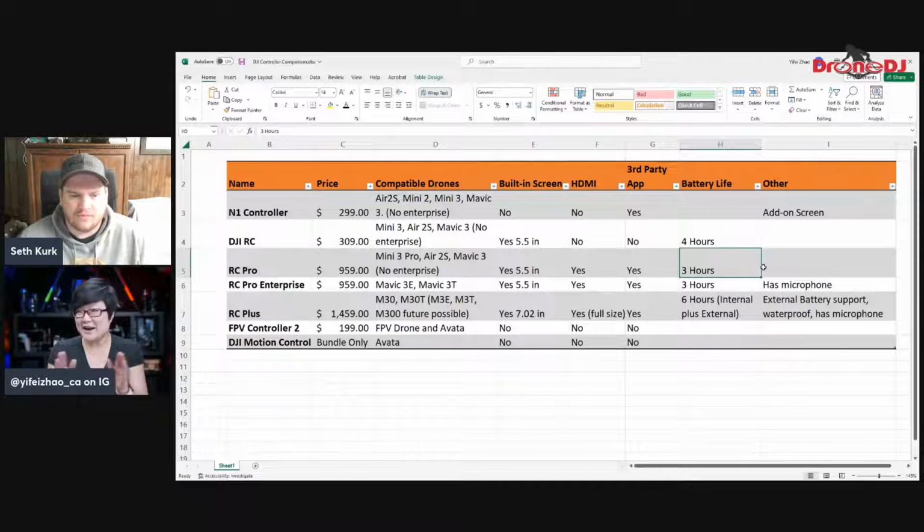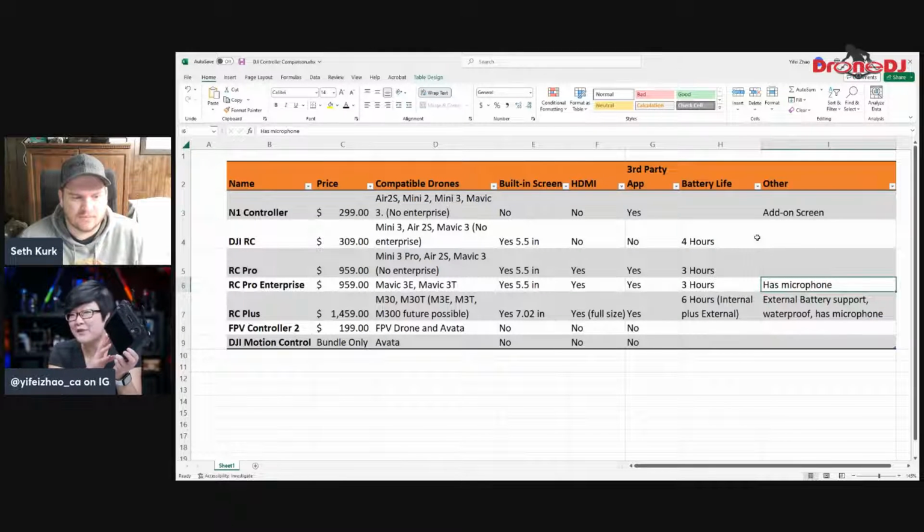Now, just to sidetrack a little bit before we come back to talk more about the controllers, the RC has an enterprise version that works with the Mavic 3 Enterprise and the Mavic 3 Thermal. The only difference between the Enterprise RC Pro and the regular is that the Enterprise one has a microphone, because the Mavic 3 Enterprise has the megaphone add-on, so you can speak through it, right? And that's my new favorite thing. I've been testing it last month.